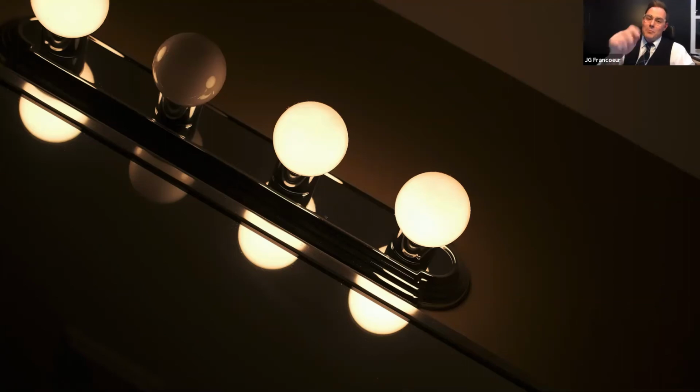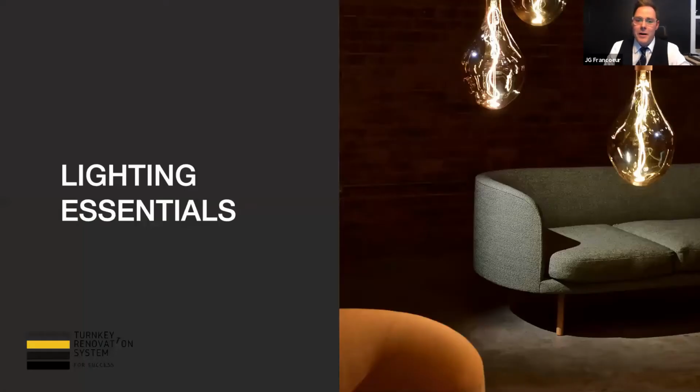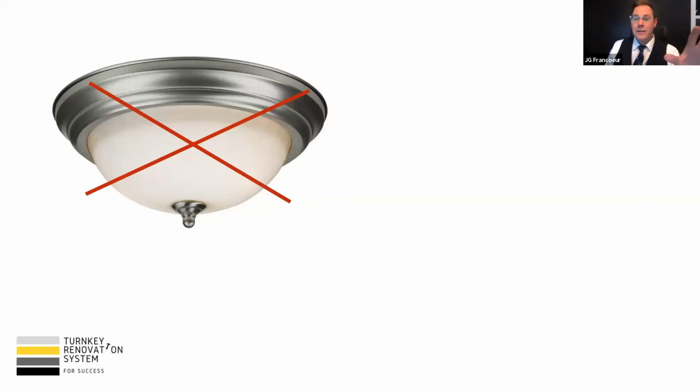So bright white lighting, very, very important. Now, let me keep going because I'm running behind. Lighting essentials. Number one, I'll tell you what not to do straight out of the gate. If you have any of these, there's a specific name for them. I don't want to say it. Someone could put it in the chat and then I'll repeat it. But these lights here, you want to get rid of these at all costs.